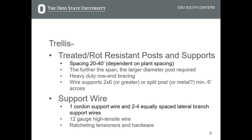So what I mean by that is basically a wood T across the top of the post that runs horizontally and holds the wires, the catch wires that hold up the lateral branches for the kiwi plant. And those are a minimum of 6 feet across. So ours are 6 feet, but Dave Jackson, and you can see in a picture that's coming up, has 7 to 8 feet T-supports across the top. Just because the wider the support brace across the top, the longer that you can train your lateral branches out from the main cordon of the plant, and the lateral branches are where all your fruit is going to be hanging.